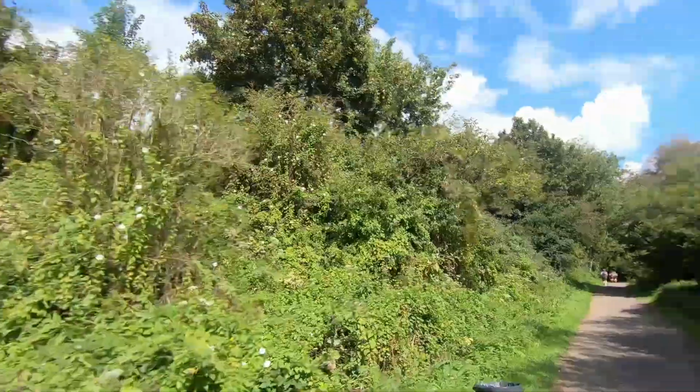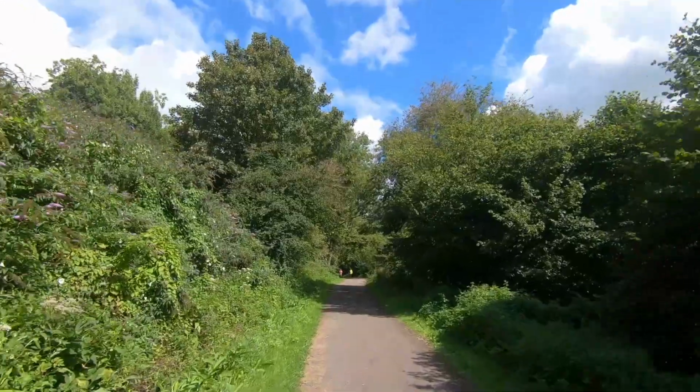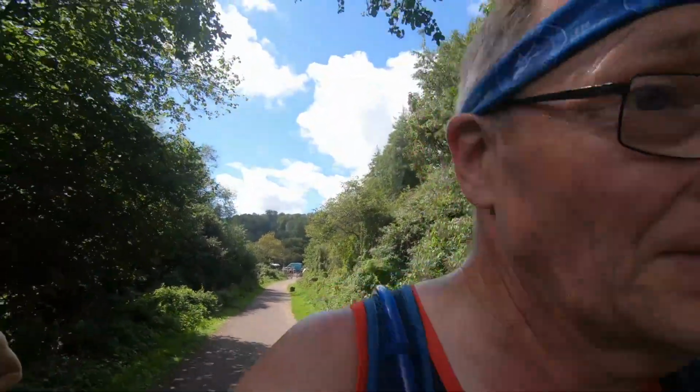And we're now going alongside, I think it's called the Somerset Coal Canal, which used to transport coal from the Somerset collieries to the city of Bath to keep it going during Victorian times. And it did that until one of the railways took over, which was a much quicker way of doing it.